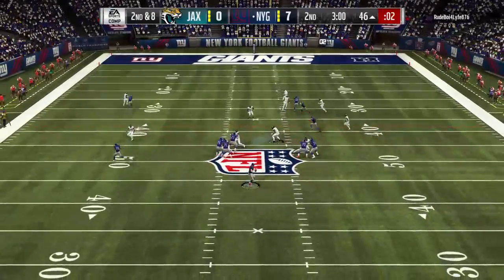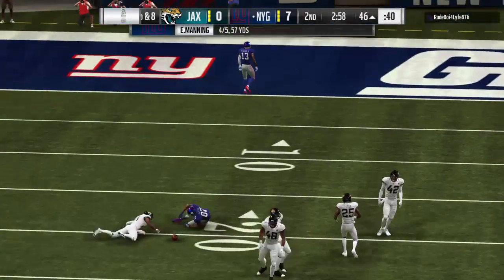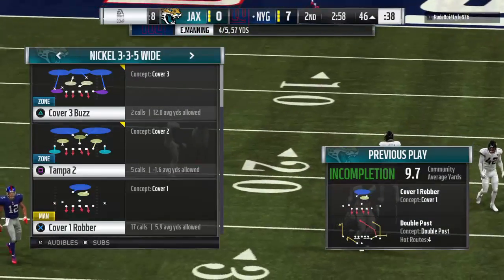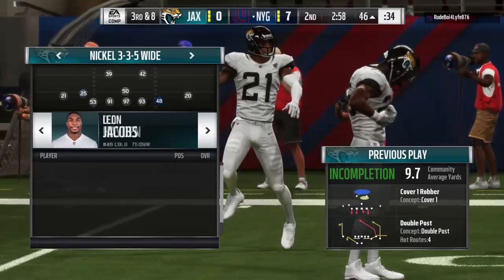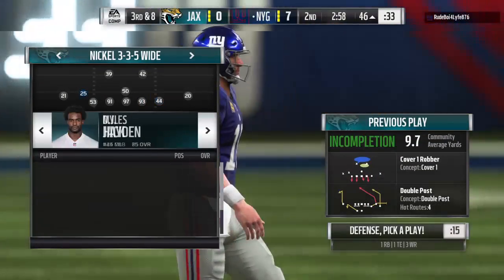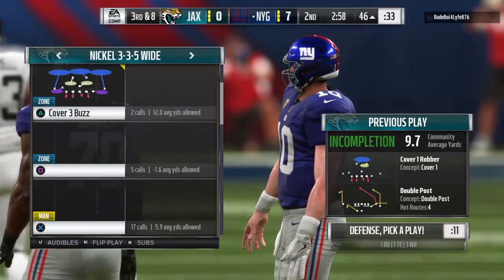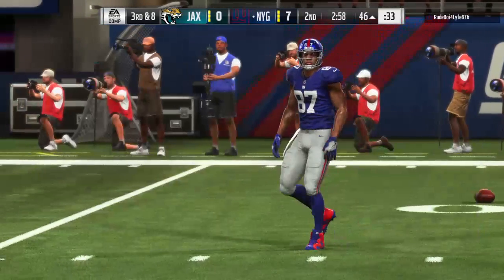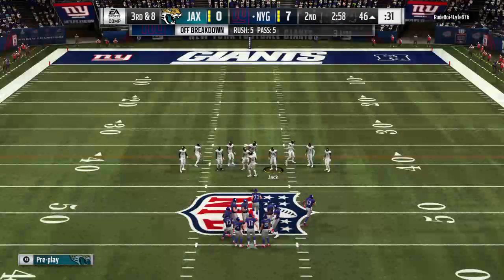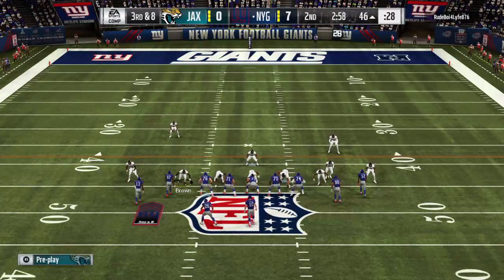On 2nd down, here's Manning. And this one is incomplete. The positioning here is key. As a defensive back, you're taught 99% of the time, make a play on the football. But in this case, making a play on the man was all the difference. That's what forced the incompletion. They'll need to get this to the 38. That's where the first down marker is here on 3rd.